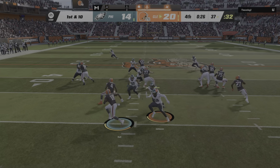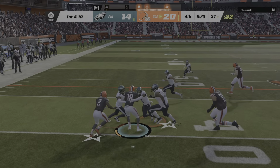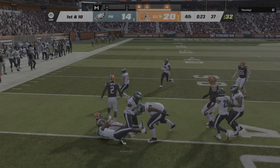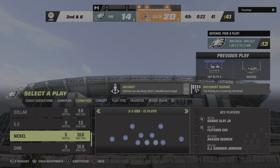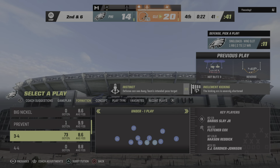A give right side now to Hunt. And this winds up a gain of 4 to the 41. Now another timeout called for by the offense. That'll leave them with just 1 remaining in this 4th quarter of play.